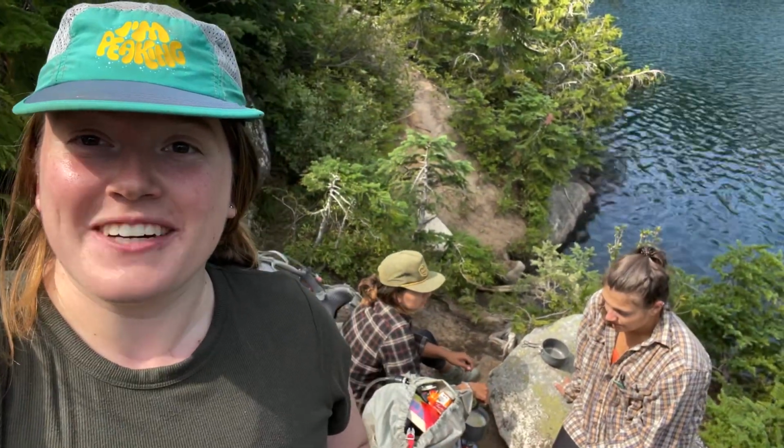Okay, so I'm nice and sweaty now. Just made it up to Tuck Lake. The view is stunning. The lake's over here. We're gonna go check that out next and keep going up to Robin's. Probably stop and have lunch first though.